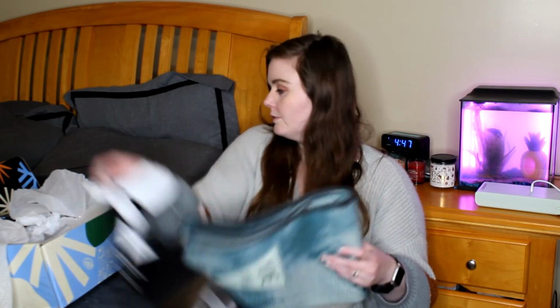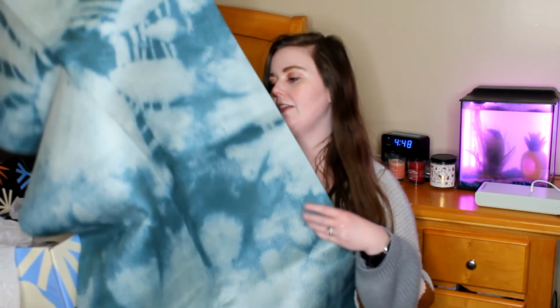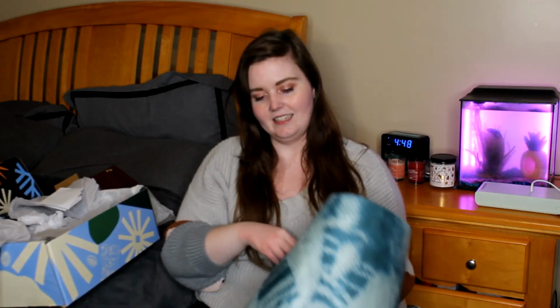So I'm going to take this off so I can unfold it. So this is the mat. It's actually much longer than the other one I have, so that will be nice, and it's just this nice kind of teal color. So I'm very excited to try that out. And yeah, it has the logo on it. So that is all of the items that I received in my box.